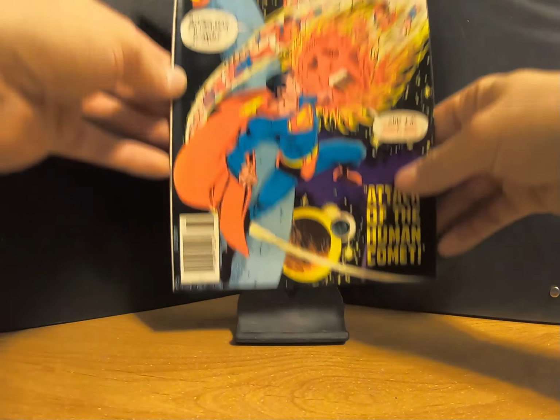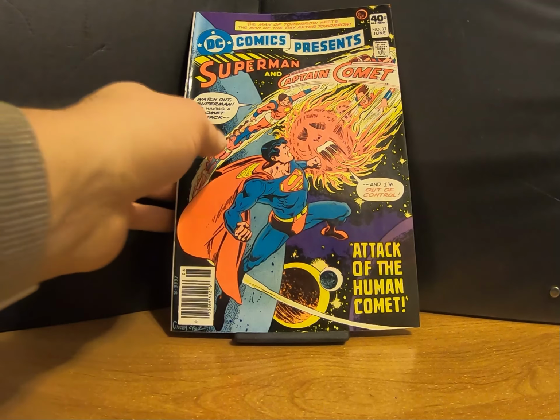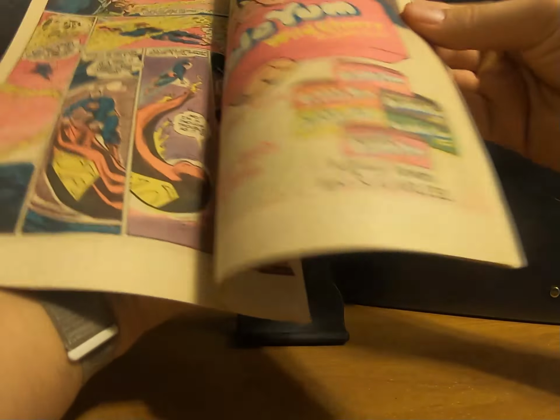And the last one for this set, we got another DC Comics Presents, Superman and Captain Comet. Another character I don't know too well, but this is number 22. And even though number 22 has a majority black background, no spine ticks, no nothing, beautiful corners, and if you open it up too, I mean, very, very nice.